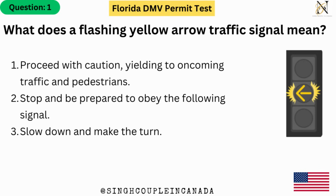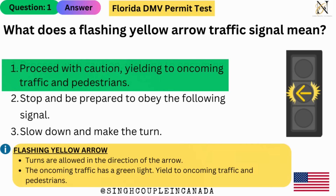What does a flashing yellow arrow traffic signal mean? 1. Proceed with caution, yielding to oncoming traffic and pedestrians. 2. Stop and be prepared to obey the following signal. 3. Slow down and make the turn. The answer is 1. Proceed with caution, yielding to oncoming traffic and pedestrians.